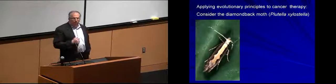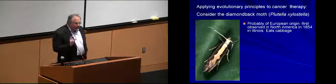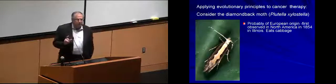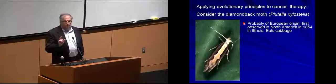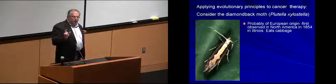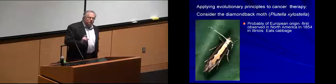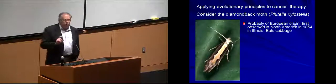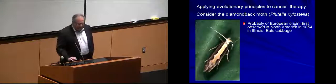This is the diamondback moth. And it's an interesting story, and I'll bore you with it for just a second. It was actually first found in the United States in 1854 in Illinois. It eats cabbage, which in my mind makes it a pretty good bug, but to farmers it's actually not very popular. And so this has been followed now for over 160 years. And so this is a well-known, well-documented phenomenon.